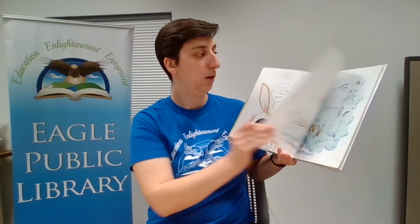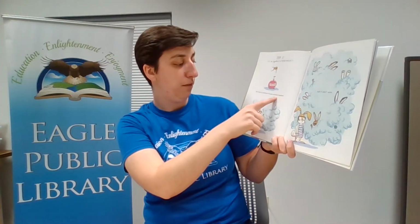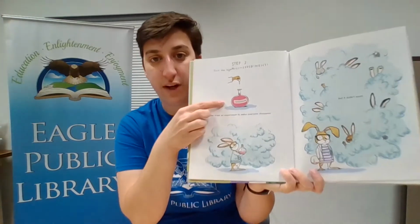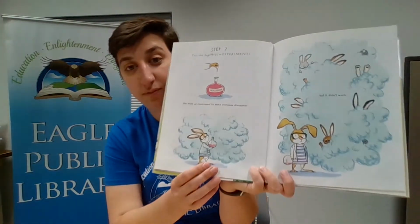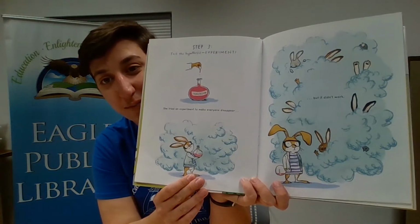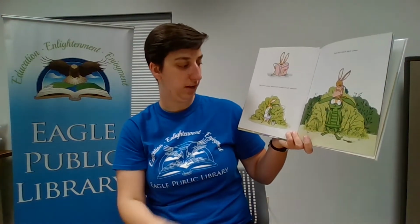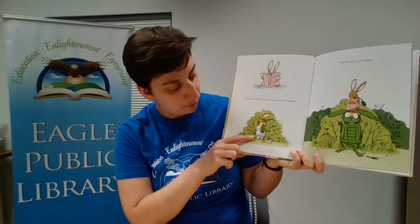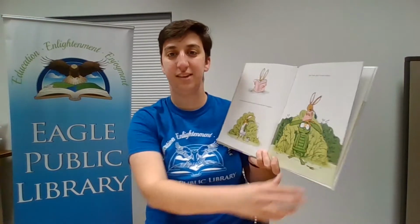So now, step 3. Test the hypothesis. Experiment. She tried an experiment to make everyone disappear. Some vanishing liquid here. But it didn't work. They are just popping out of that cloud of smoke. She tried another experiment to make herself disappear. Ooh, let's see. She's camouflaging herself to blend in with the bushes. But that didn't work either. Sibling found her.